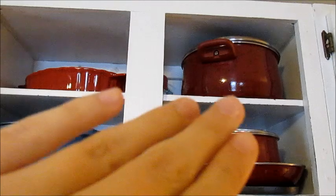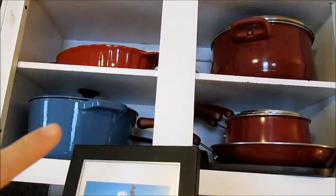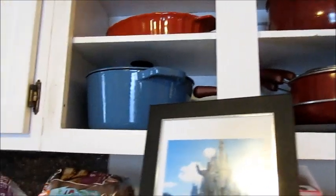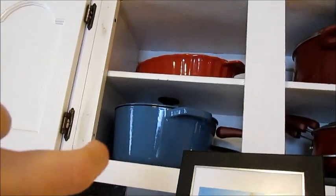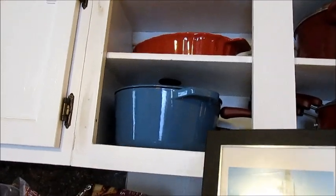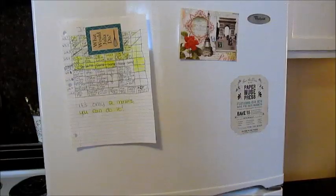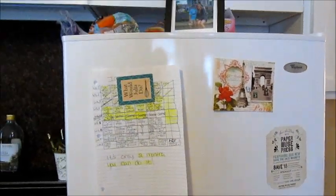So we just keep our pots and pans here, and then there's a little casserole thing, and we always use this right here. I forgot what it's called. Cast iron skillet? No. It's something like that. It's amazing, and we use it all the time. So yeah, I just love that little area. It's so cute. Okay, so then right here we just have our fridge, and it is super tiny.